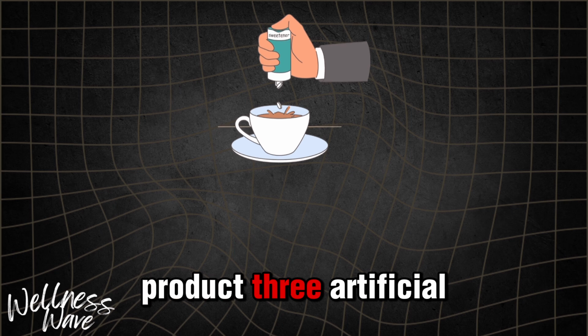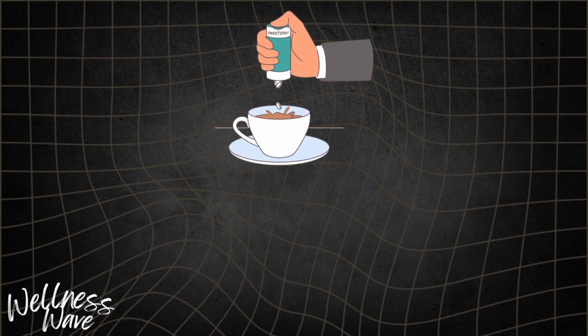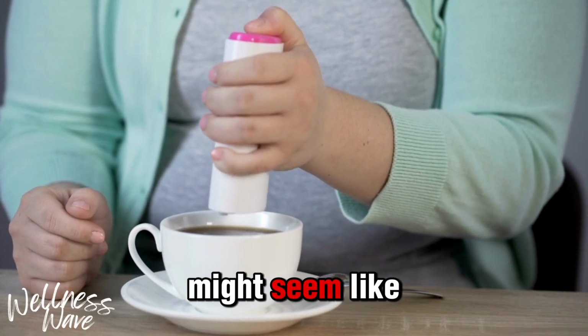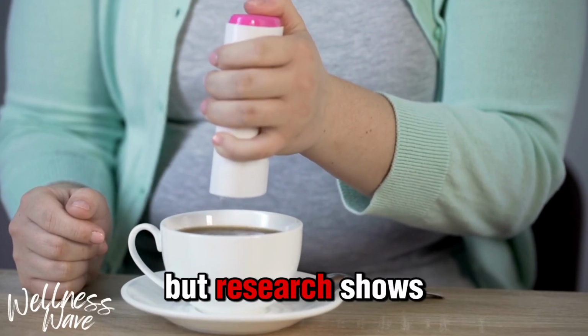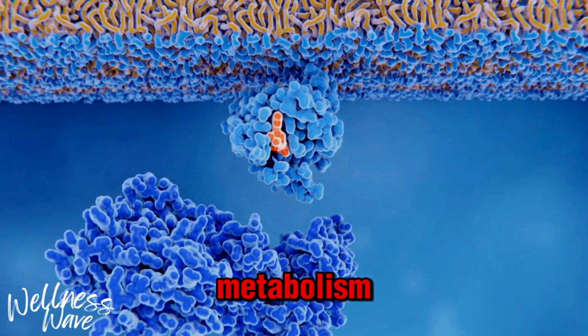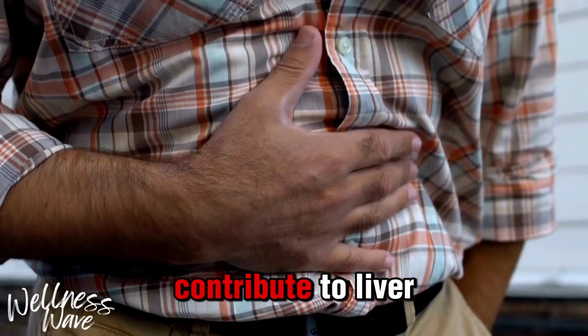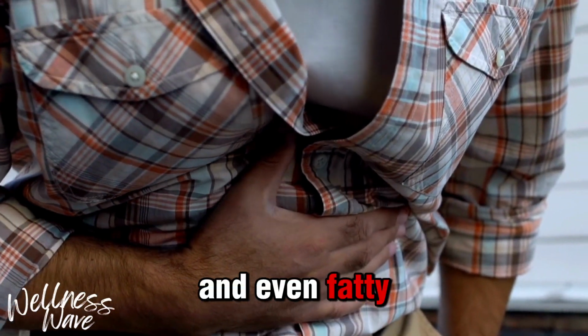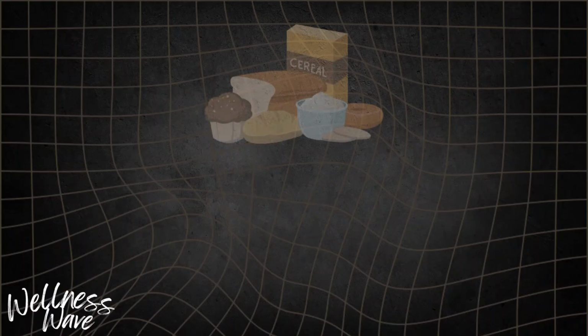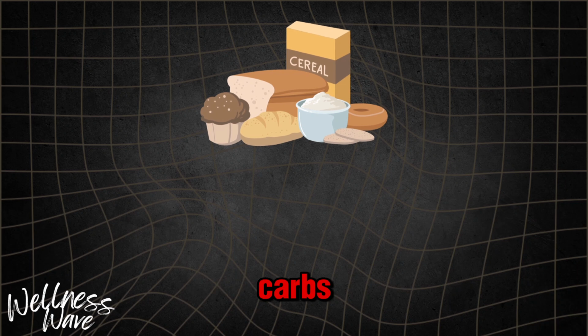Product 3, artificial sweeteners. Artificial sweeteners, especially aspartame and sucralose, might seem like a healthier alternative to sugar, but research shows that these sweeteners can interfere with liver enzymes and metabolism. Regular consumption can contribute to liver inflammation and even fatty liver disease, as the liver struggles to process these synthetic chemicals.